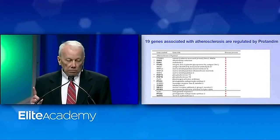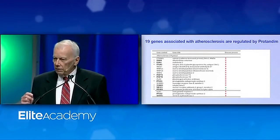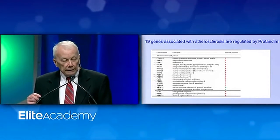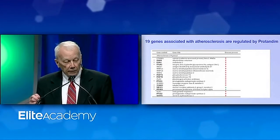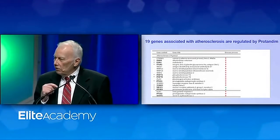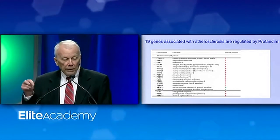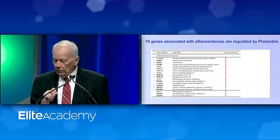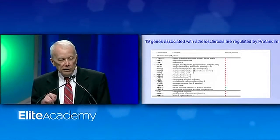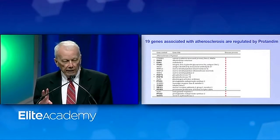If the red arrow pointing up is there, it means that gene is overexpressed in atherosclerosis. So I think 17 of the 19, if I'm seeing it properly, are being expressed too high in atherosclerosis. 2 of them are being underexpressed in atherosclerosis. And there's a dividing line. If you look, 16 genes are in the top part, 3 genes are in the bottom part.